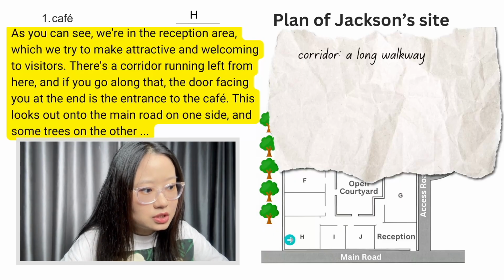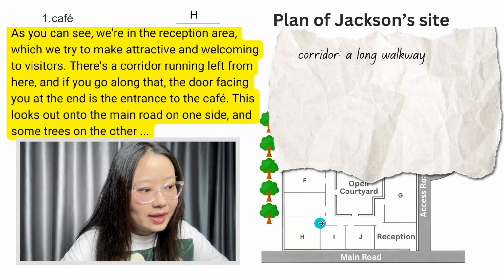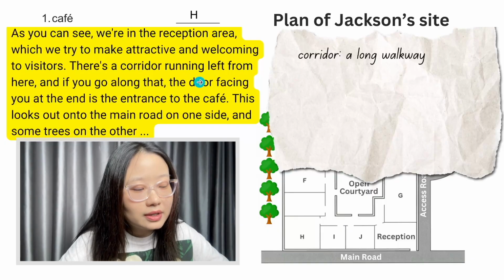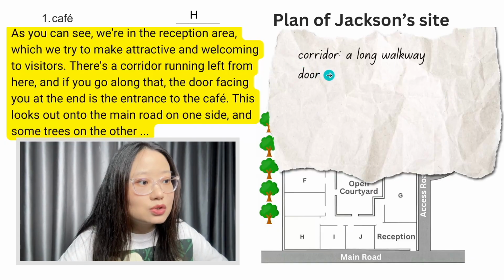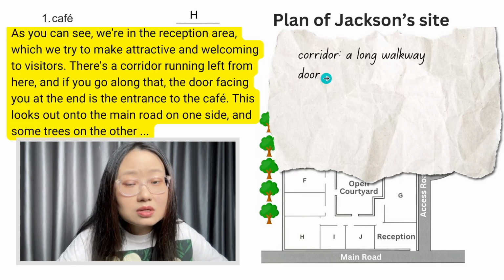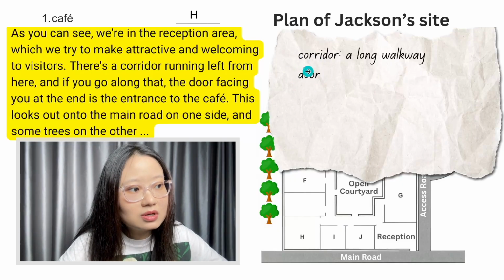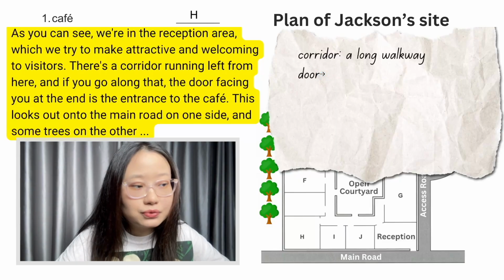So obviously she's talking about this door, right? This door is facing us at the end. This door doesn't face us at the end. This door does. So if the word door is the problem, you should definitely write it down in your notebook to remind yourself that sometimes they don't directly tell you where a room is. Instead, they tell you where the door of a room is. So this is something they do to make the answer a little bit harder to find.